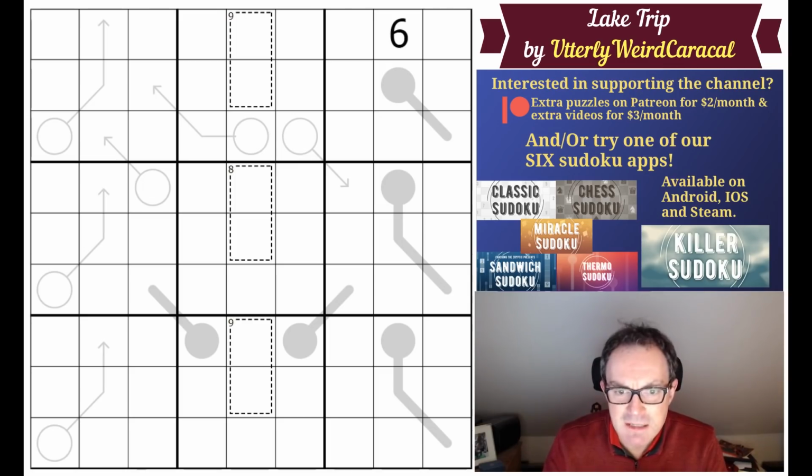Now, the puzzle's name is Lake Trip, which is another sort of prosaic title. I have no idea how a congregation of thermometer clues, arrow clues, and killer Sudoku clues can generate the title Lake Trip, but I guess we'll find out. Yeah, I'll read the rules in just a second.